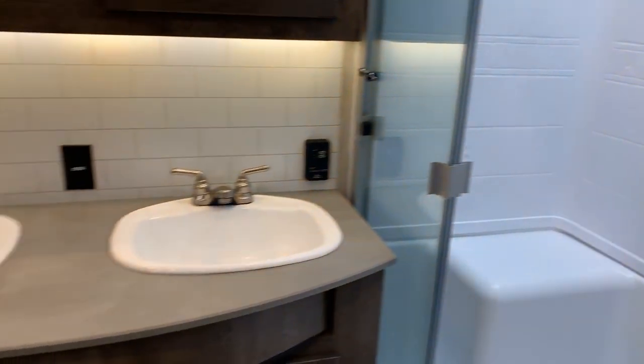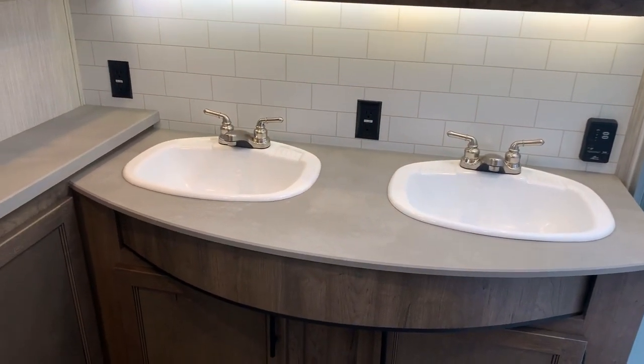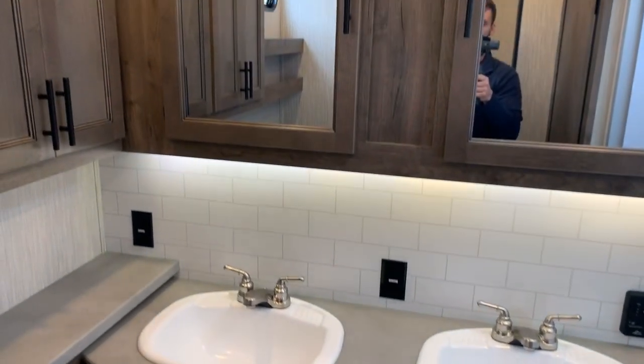At the back, our double sinks. That nice backsplash behind it. Two sets of outlets there. Lots of storage below as well. And then, of course, double medicine cabinets above with accent lighting behind that.